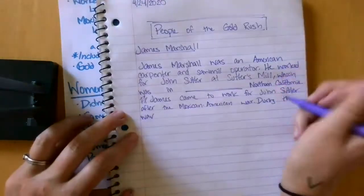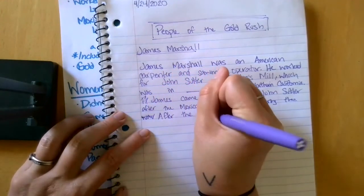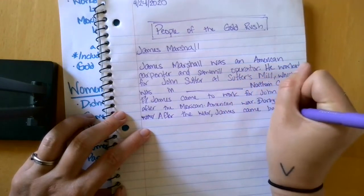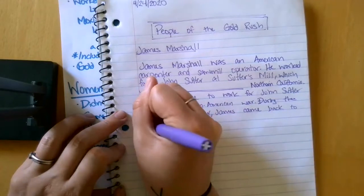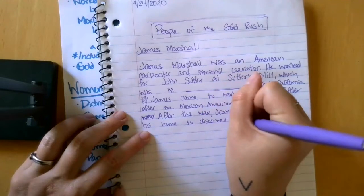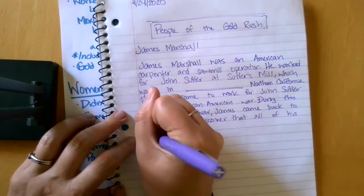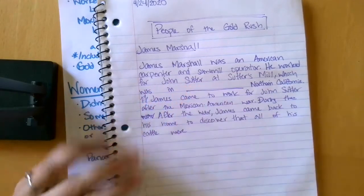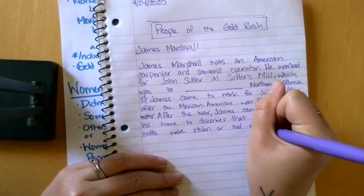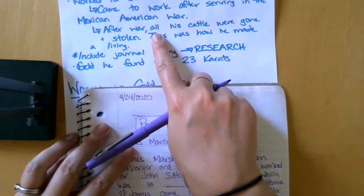Okay, so I'm going to change that to, after the war, James came back to his home to discover that all of his cattle were stolen or had run away. So I wrote that sentence pulling from that note that I did here.